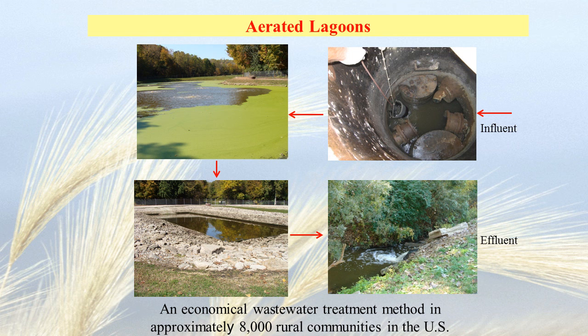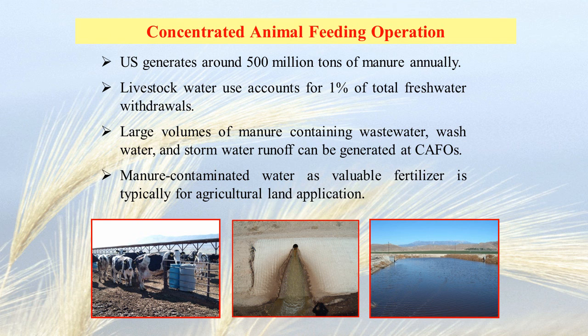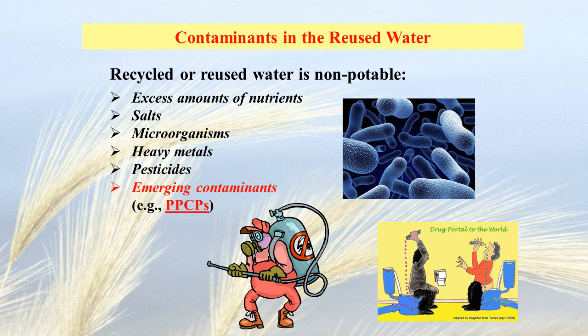In a small town, aerated lagoons are used to treat domestic wastewater for the rural community. Usually, the treated wastewater is directly discharged to the surrounding creek. Large animal farms, like dairy farms and swine farms, generate large volumes of heavily contaminated wastewater. Typically, this wastewater is used as fertilizer for agricultural land application. Even after treatment, this wastewater still has a lot of contaminants.